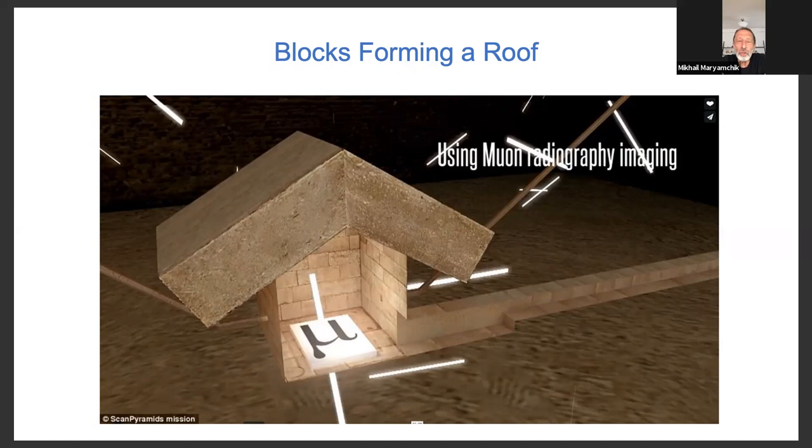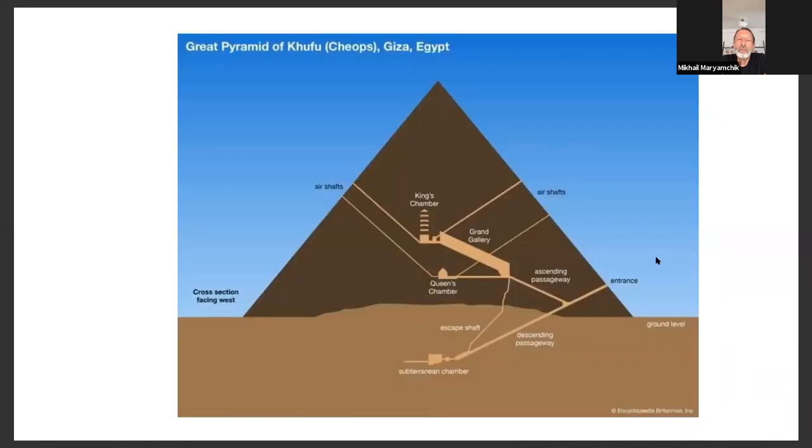You're welcome. And so here you can see a radiography imaging of the King's burial chamber. And you can see these huge blocks that form the roof of this chamber. And we can go to the next slide now. Okay, that's a cross-section of the pyramid, and you can see there is one burial chamber at the very bottom, a subterranean chamber, and then one which is called the queen chamber, and then at the very top there is the king chamber.